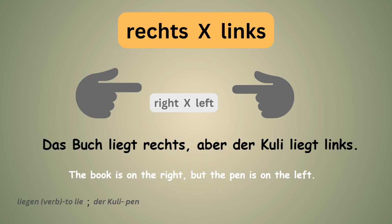Next pair is rechts und links. Rechts means right, links means left. An example: Das Buch liegt rechts, aber der Kuli liegt links. The book is on the right, but the pen is on the left.